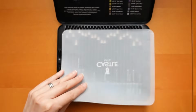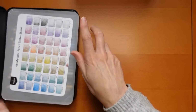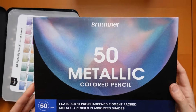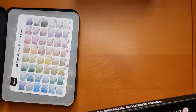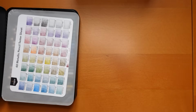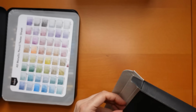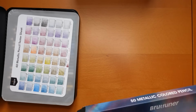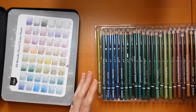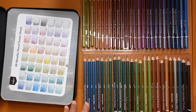However, I do have the Brutfuners. These are the Brutfuner metallic range. I got these from AliExpress, and they were cheaper than the Castles. As I say, again with Castles, always get them on special offer, but these were really cheap. Sorry, I make a horrible noise coming out of the case, and they come like this.